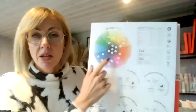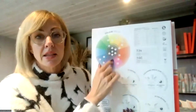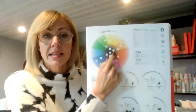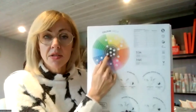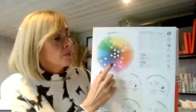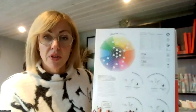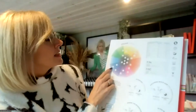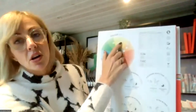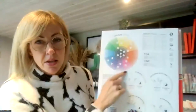So when you look at the wheel, you can not only see where they sit in the different tones, you can also see how close to the center they sit. The closer to the center, the stronger the tone will be. The further out, the less tone there is, and it's softer. So around the outsides, like the AVs, you've got the golden coppers in there as well. So hope that makes sense to you.